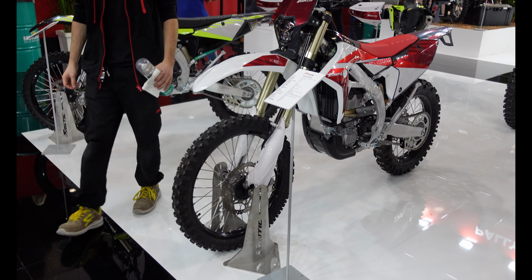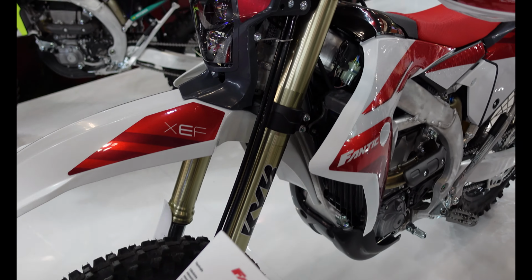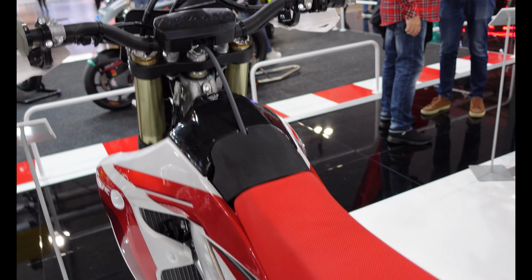So this is the XCF 250. This is, I guess, the latest version of the existing model. They've been out in the UK for a while. I test rode an earlier version, I think, was it last year or the year before?